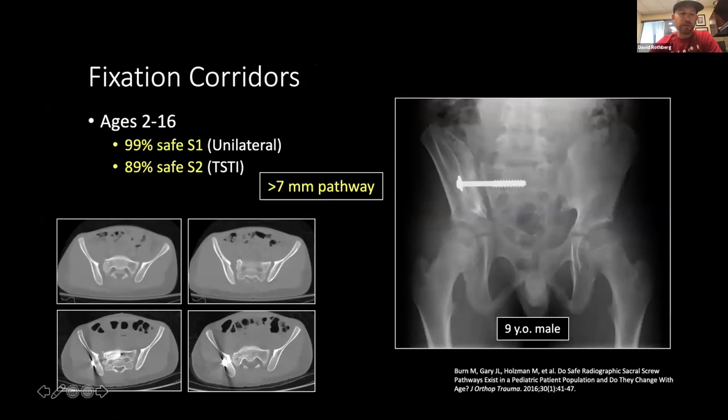Now, if you have a pelvis that needs to be fixed, and we're thinking about fixing them in the way that we might fix an adult, we then ask the question, is that safe? And do we have the corridors? And so in the sacrum, generally speaking, in most kids, we have very safe corridors with greater than 7 millimeters of pathway at S1 and S2 in a vast majority of patients.